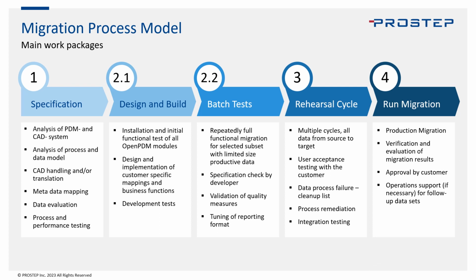After the batch tests, our developers are confident in the process, but the rehearsal cycle is testing both the process and the data. So we will execute normally between 2 and 4 full data migration rehearsals. And you go through every piece of data, you execute the data through the migration engine. And then if there's any discrepancies or any issues with it, you can identify it during the rehearsal.